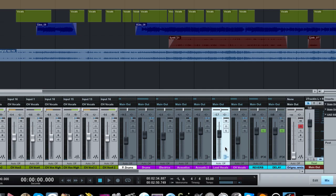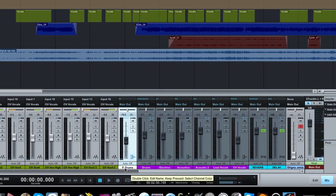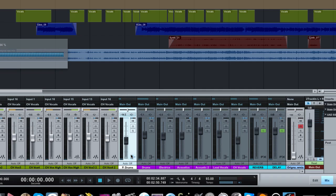The lead vocals are all on a bus, and then all the chorus vocals and backing vocals are on their own separate bus, so I can control the lead vocal separately from the backing vocals. I had a couple of effects tracks here for sends: a reverb and a delay. I also have another bus here, which I didn't mention. This is what I call my P drums. It's actually parallel compressing the drums, and we'll get into why I do that and what it adds to a mix in a little bit. This is another bus that I send some of the drums to and parallel compress them, to give the drums a little bit more excitement. And I use that as well.